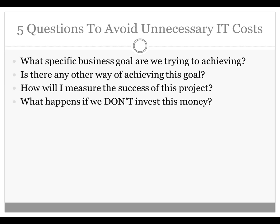What happens if we don't invest this money? So ask yourself this. What is the absolute worst thing that's going to happen if we don't make this spend? Is there any way to mitigate that risk?